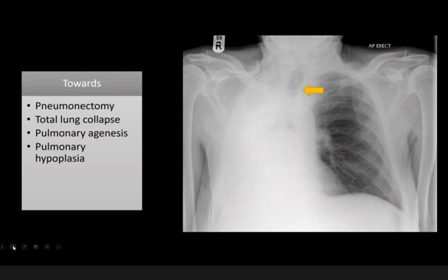Usually in these cases, we would see more long-term changes such as marked decrease in size of the opacified hemithorax and hyperinflation of the contralateral side. And also, it's important to correlate it with the patient's history. So this is actually a case of total lung collapse, secondary to a bronchogenic cancer obstructing the right main bronchus, causing collapse of the right lung.